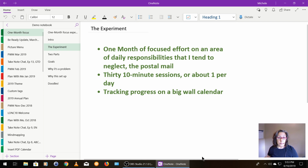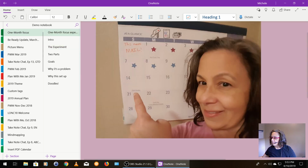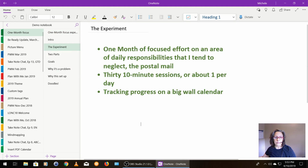Aside from setting this ambitious goal, I'm also tracking my progress on this big wall calendar. Let me go back and show that. And if you can't tell from the photo, it's 22 inches by 17 inches. I've mounted this calendar in a very visible place in my house so that I can't help but see it. In fact, you might even see it in the background there. I use OneNote and a few other apps for all of my planning and tracking, and this is the only paper tool that I use, which makes it stand out even more.